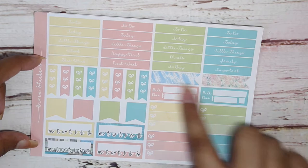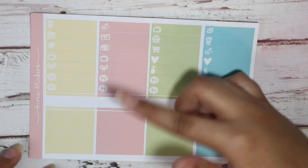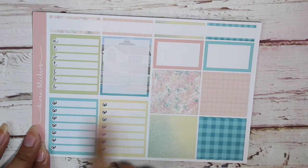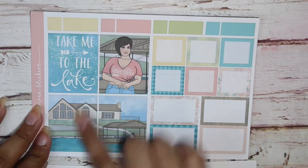And then you get the little things, blank strips, appointment labels, that fun stuff. I don't know why I can't think of anything right now. The patterned appointment labels, half boxes, washi strips, clipboard box, two bow check boxes, and one weekly ombre. And then you get a quote box. I love this double box.